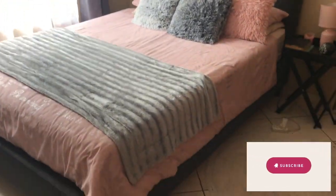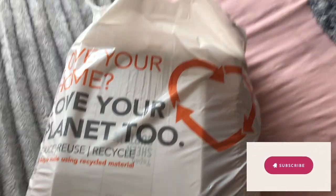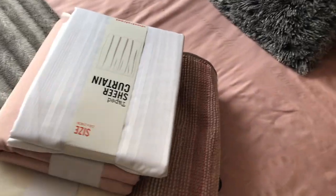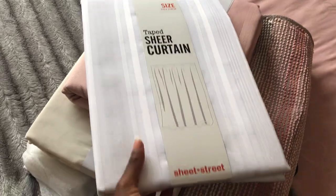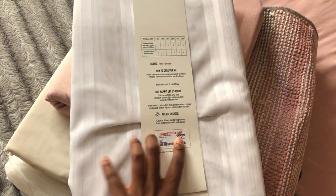So yeah, I will be showing you how I change the whole bedroom, guys. So I just quickly want to show you. I went to Sheet Street, so this is a little bit of a haul, right? Okay, so I got this curtain for my bedroom, the sheer curtain. And I got this for 200 rand.